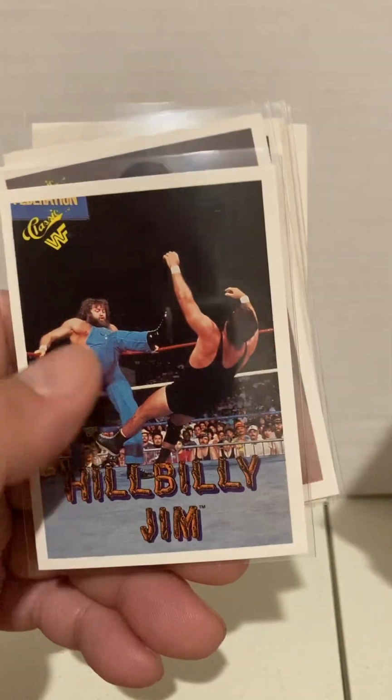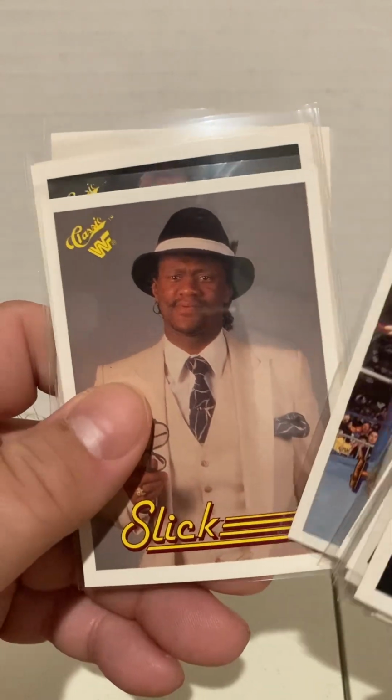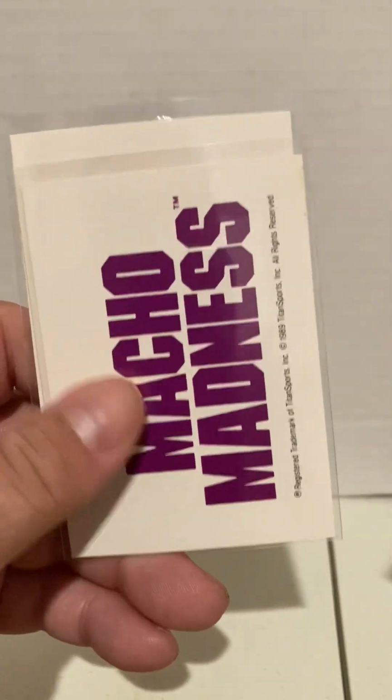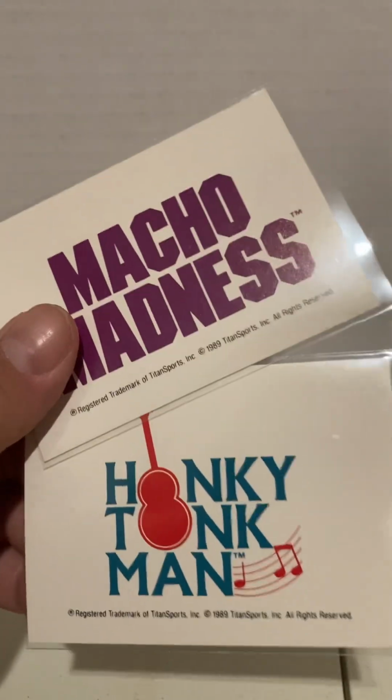So, Hillbilly Jim, thumbing away a little bit again. Slick, the manager. The Widowmaker, Barry Windham. So, one of his failed gimmicks. And these I probably would have passed on if I had paid much attention, but they're basically, I guess, like sticker cards at the end.